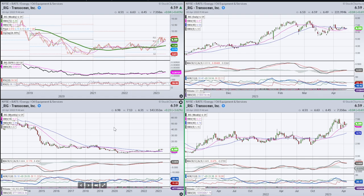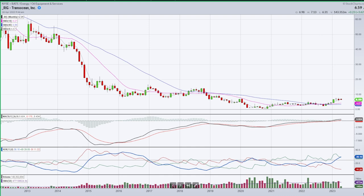Now let's look at RIG. So this one's a little bit different. There's a couple things that are going on. So number one, we're getting back above and showing some pretty good strength. And I want to focus in on not only the MACD crossing above the zero line for the first time in eons. I mean, it's been going down at least since 2013, right?